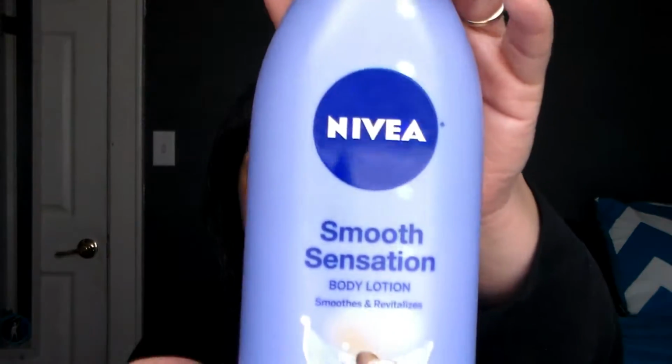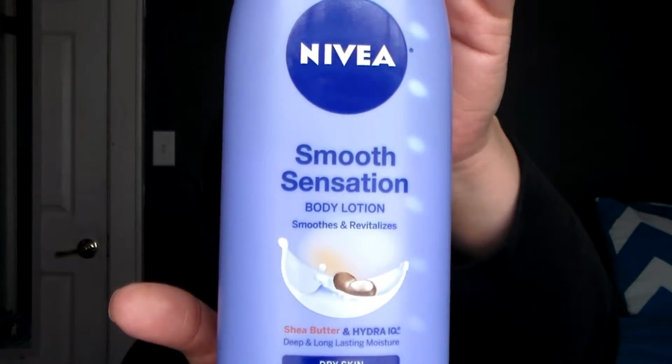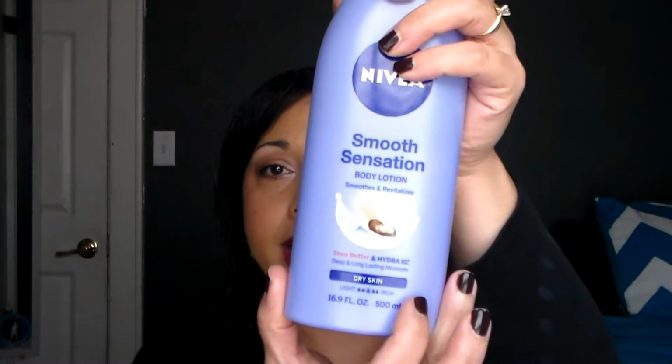It is the Nivea Smooth Sensation Body Lotion. This has the Shea Butter and Hydra IQ for deep, long-lasting moisture, and it is for dry skin. It's in the middle between light and rich, so it's not as light as some of the other moisturizers, but it's not as rich as the creams. This one I just throw in my purse for my hands, but I just love this stuff.